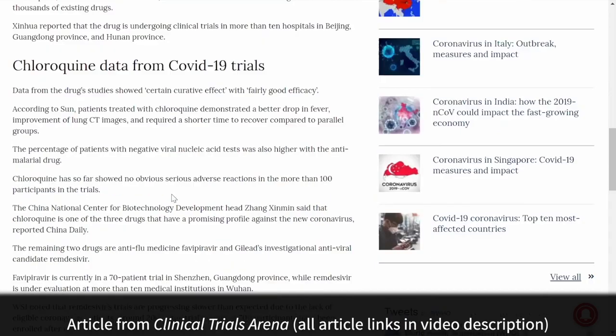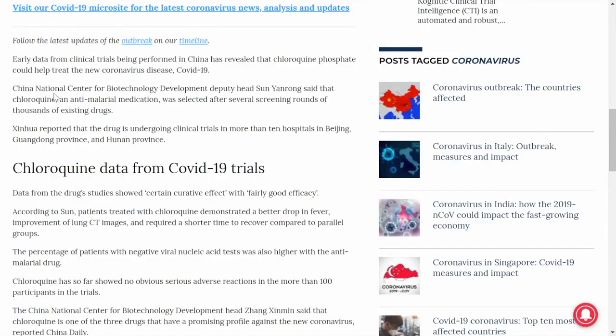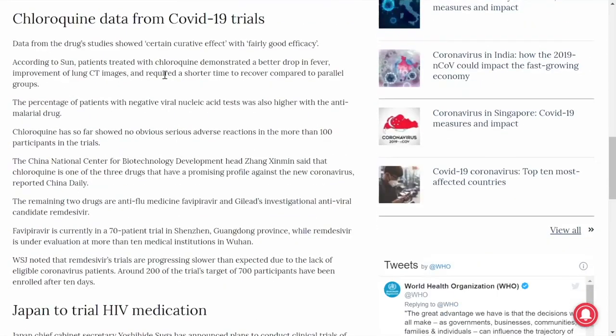We'll end on this, where they talk about the trials of coronavirus. "Data from the drug study showed certain curative effect with fairly good efficacy." Chinese National Center for Biotechnology Development Deputy Head Sun Yanrong said that chloroquine, an anti-malarial medication, was selected after several screening rounds of thousands of existing drugs. According to Sun, patients treated with chloroquine demonstrated a better drop in fever, improvement of lung CT images, and required a shorter time to recover compared to parallel groups. The percentage of patients with negative viral nucleic acid tests was also higher with the anti-malarial drug. Chloroquine has so far showed no obvious serious adverse reactions in more than 100 participants in the trials.